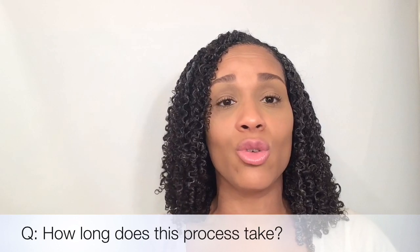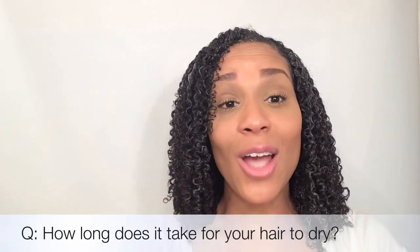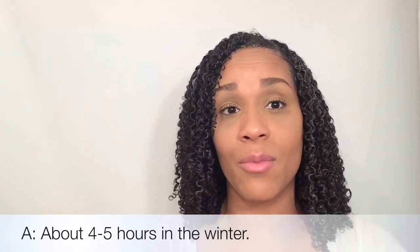Again, when I began doing this process, I had a TWA then, so that tells you how long I have been doing this. It would take me like 2 hours just to do it. But now, start to finish, I have gotten used to it. My hair has trained to clump, so it does it much easier. So I would say the full process takes me about a full hour to complete start to finish. Now, depending on the weather, my hair takes a long time to dry, in my opinion. Right now, of course, it's winter time, at least about 4 to 5 hours.